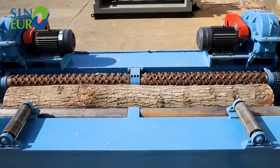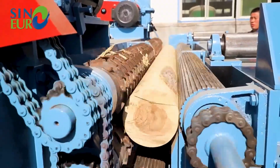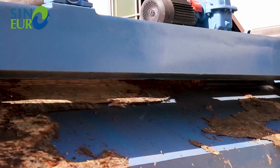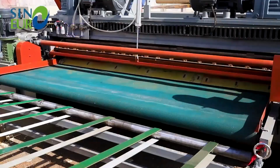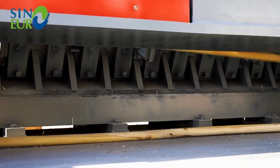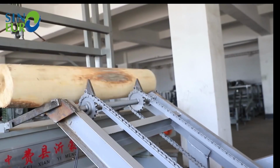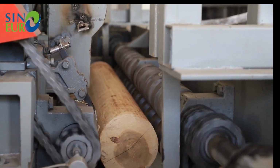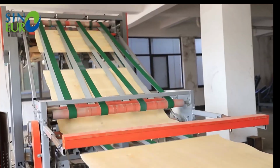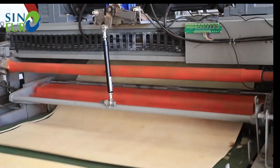Discover how raw logs transform into delicate plywood sheets through clever mechanical design. The 4FT shaft rotates the log steadily, while blades remove uniform layers of wood, forming thin veneers for plywood production. Moisture content is monitored, and veneers are guided toward drying units. Glue spreaders coat the sheets evenly before pre-pressing, ensuring tight bonding.